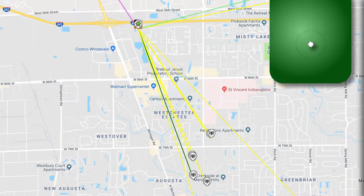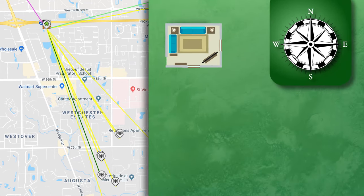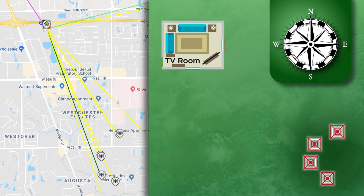The top of this map is always facing north. Once you understand what wall or corner of your TV room faces north, you'll be able to correlate what direction these towers are in relationship. Using this information, you can determine where to put the antenna.